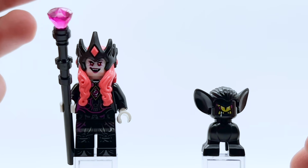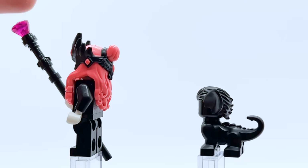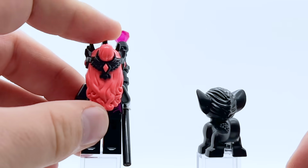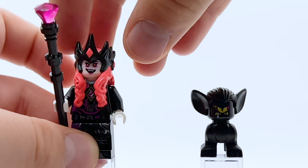The Never Witch is a new villain for this set, and as of this moment, exclusive to this set, and she's got an amazing new hairpiece like combined with her crown. That's an incredible new part to see. I love like the bird wings around the back too. So unique. You can see she carries a scepter as an accessory, and if we take that hairpiece off, you can see her full torso print, which, whoa, there's a lot going on there.